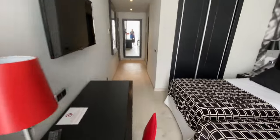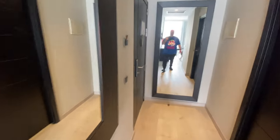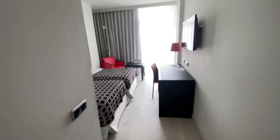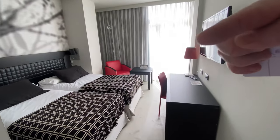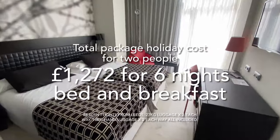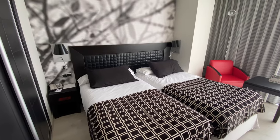I love Malaga, it's a great city. Underrated. Anyway, I'm here as part of a Jet2 Holidays or Jet2 City Breaks package, for 6 nights. There are two of us here for 6 nights, and we have paid a certain amount of money, which I can't remember, so that's going to appear as if by magic on screen right now. That is for flights, luggage both ways, no transfers, accommodation with breakfast.